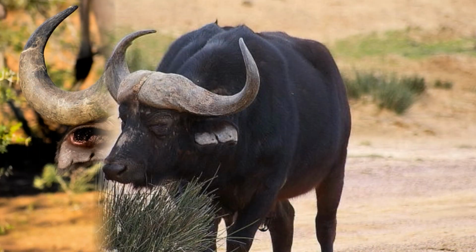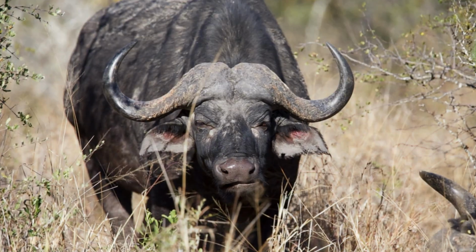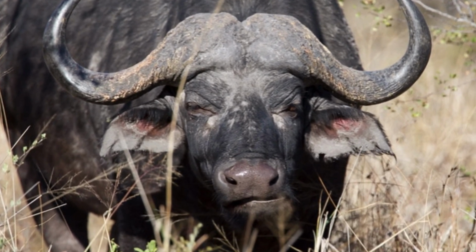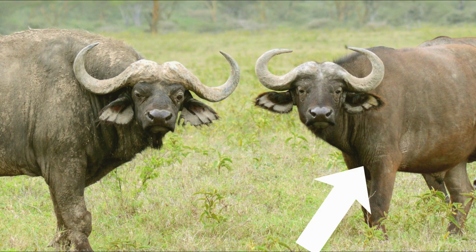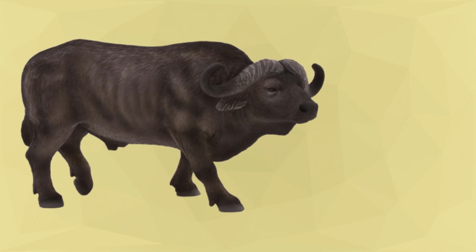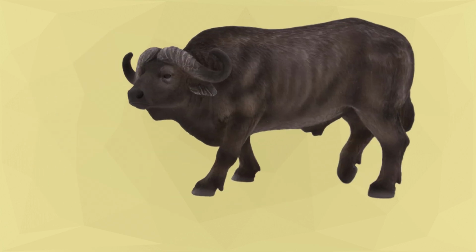Savannah-type buffalo have black or dark brown coats with age. Old bulls often have whitish circles around their eyes and on their face. Females tend to have more reddish coats. The Cape Buffalo is not very tall. It stands only 51 to 59 inches, 130 to 150 centimeters tall, and has relatively short legs.